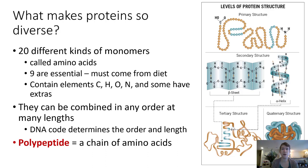Because proteins are so complex, people often make really simplified drawings of them that look just like big blobs. So in the diagram on the right, you can see that the protein structure starts as just a long string of amino acids. Here it's simplified so that each amino acid looks like a little bead on a string. But then the amino acids fold back on each other and bond together in forms like this flat beta-pleated sheet or a spiraling helix.